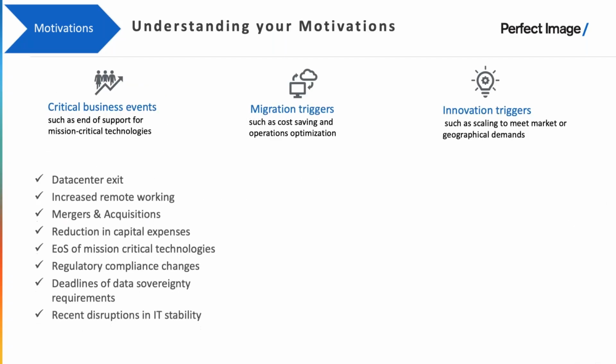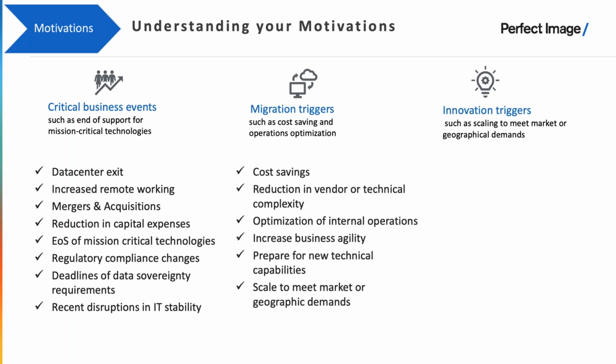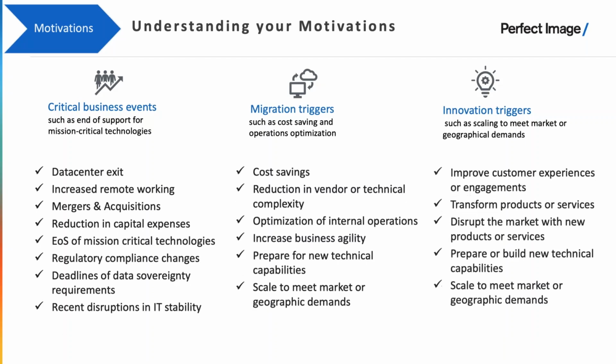So up on screen are the key critical business events, your migration triggers, and innovations to consider when moving to public cloud. When engaging with stakeholders across the business and discussing technology, it's important that everyone understands the benefits and your motivations for the cloud adoption. Perfect Image will typically run workshops with you, but we've also got various templates and documents to help capture the right information and help identify the business outcomes.